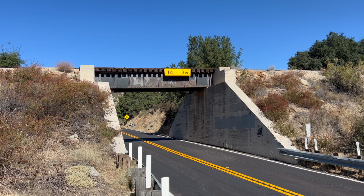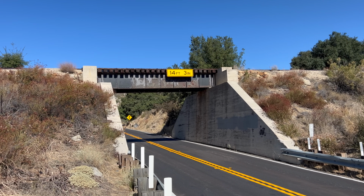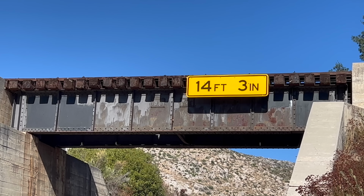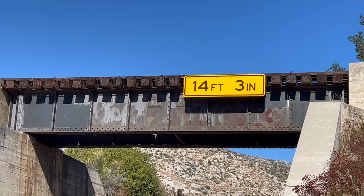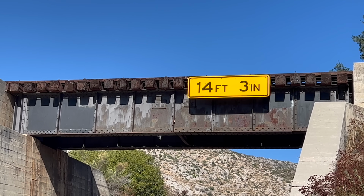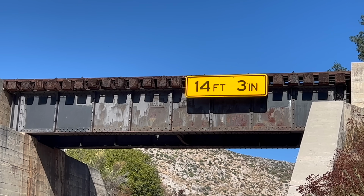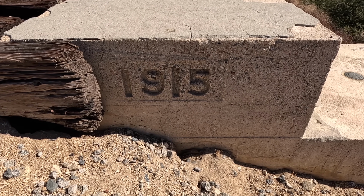Before we head out, let's take a quick look at this bridge. I know it's not the most exciting bridge ever, but this area does play an important part in the story of the Impossible Railroad. I know it's a little hard to see here, I'll try to get a closer look, but there are two plaques on the side of the bridge. One says 1915 for the year the bridge was built, and the other is for the manufacturer, Llewellyn Metal Works of Los Angeles. 1915 stamped in the cement as well.